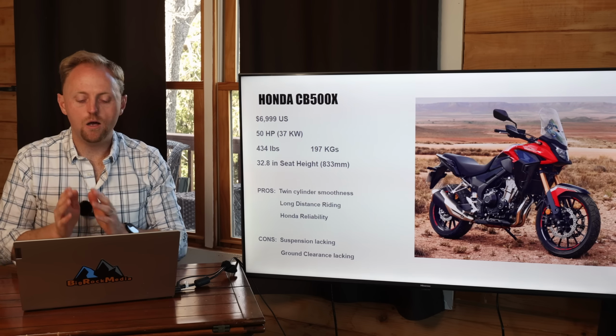So the Himalayan comes in at $5,000 US. That is crazy. Crazy pricing for a brand new motorcycle that can go anywhere. It's very impressive. Now, the power is a little bit lacking. It's only 24 horsepower or around 18 kilowatts, although it doesn't prevent people from riding it around the world.